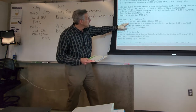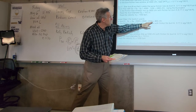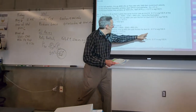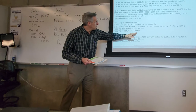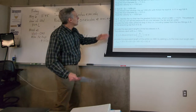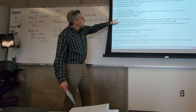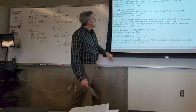So duct C, we take off 2,000, and we've got 800 CFM left. 800 CFM, keeping the friction constant. Now I've got a diameter of 11.5 inches and 1,100 FPM. And you just keep going until you get to the end. So duct D, 13.5 inches, 1,200 feet per minute.